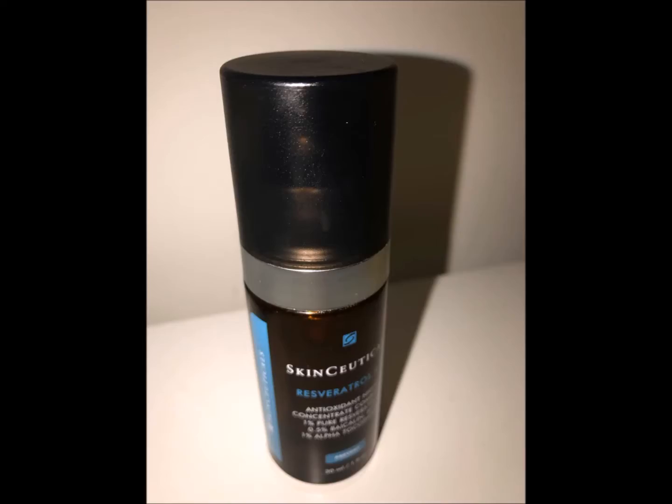Resveratrol BE, I hesitated to buy, but I do like it. Antioxidant night concentrate combining a few different ingredients. So I alternate these two. I'll throw in a retinol every once in a while, and then my go-to is my TNS. These are my 5. If you're gonna buy one thing, buy the TNS is my recommendation.